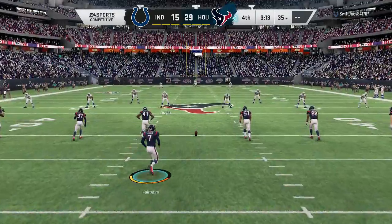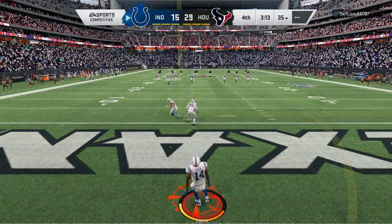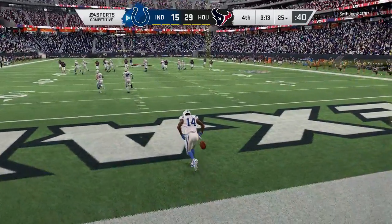So after the touchdown, here's Fairbairn now to kick it away. This will be fielded on the back line of the end zone.